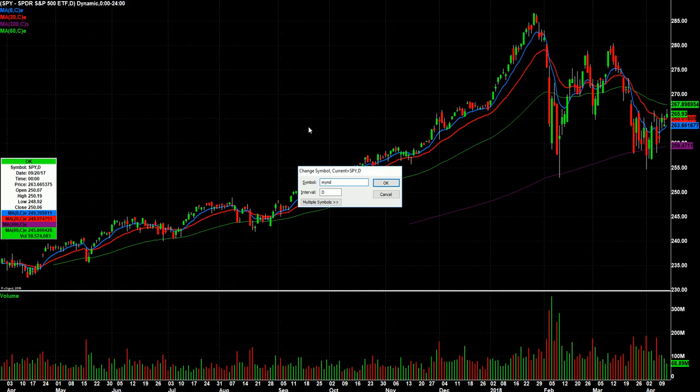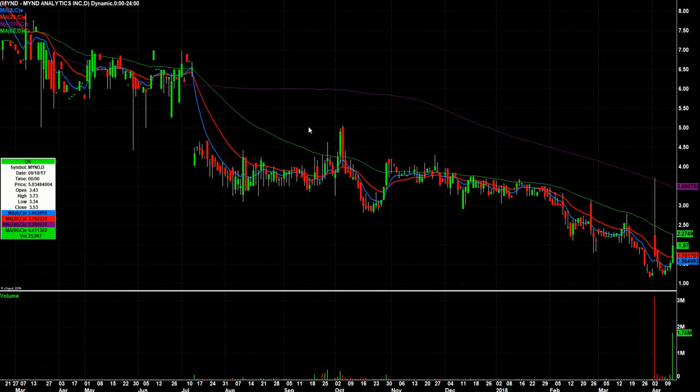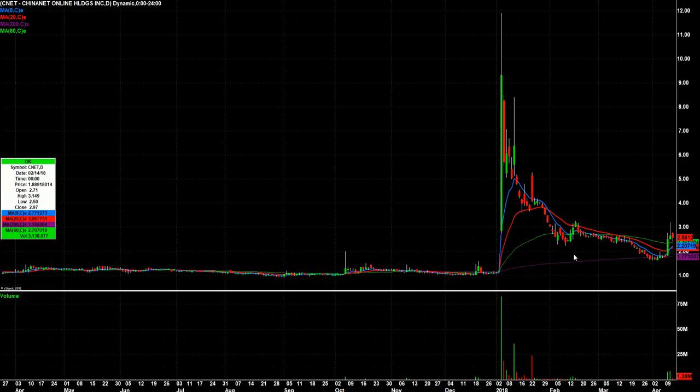Here's what I'm going to be watching on Friday the 13th. MYND, nice volume spike, and a pretty good range on this thing. It went from 152 to 226. Certainly worth watching for a red to green tomorrow or any other low risk entry if it gives us one.